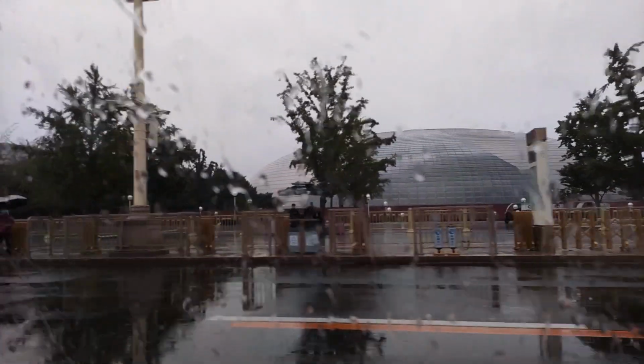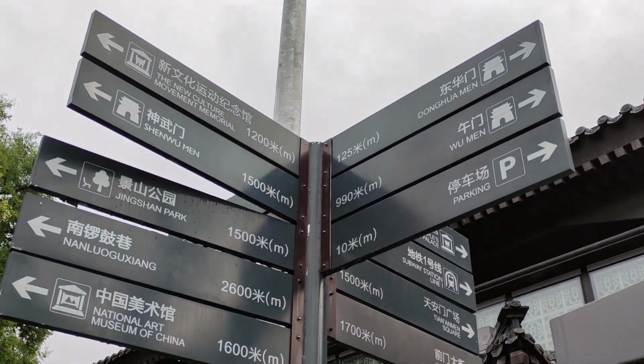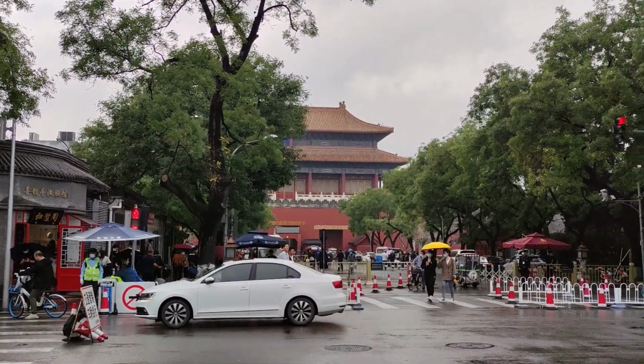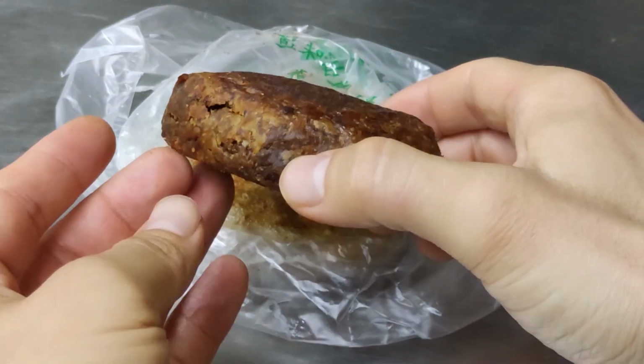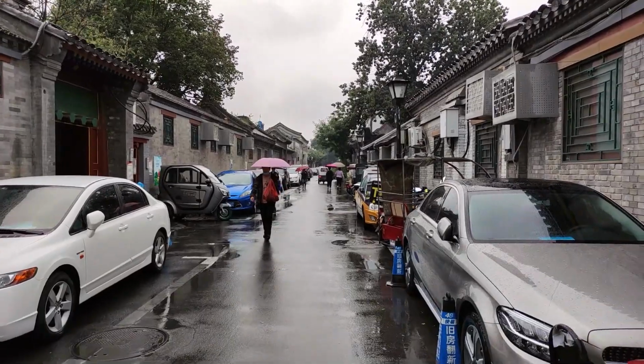I'm Dan, I'm in Beijing right now, and today it's a little rainy in Beijing, but as a street food eater, I can't let a little rain stop me from finding the best, most authentic Beijing street food. And today we're gonna start around the east side of the Forbidden City and try to find all the hidden gems, the most authentic Beijing street food joints that have been around for ages, hidden in the tiny hutong.